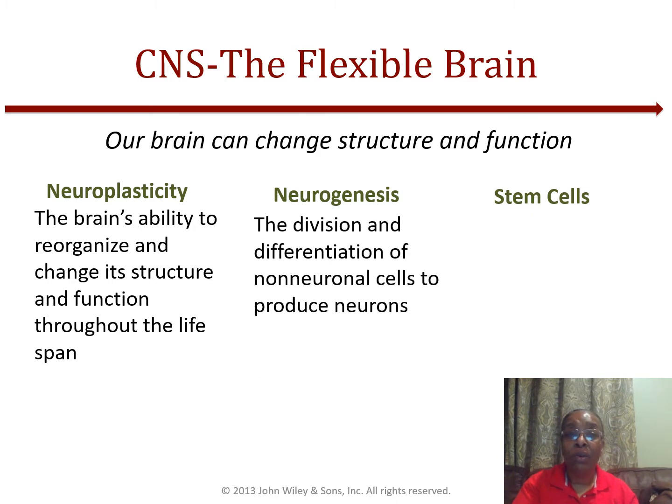Now, neurogenesis and stem cells. Our brains continuously replace lost cells with new cells that originate deep within the brain and then migrate to become part of its circuitry. The source for these newly created cells is a neural stem cell, the rare immature cells that can grow and develop into any type of cell. Their fate actually depends on the chemical signals that they receive.